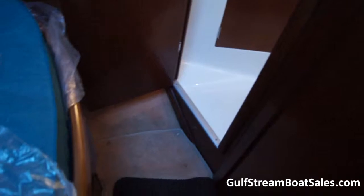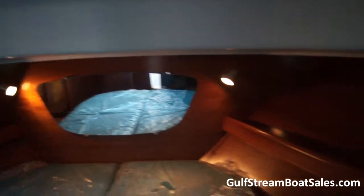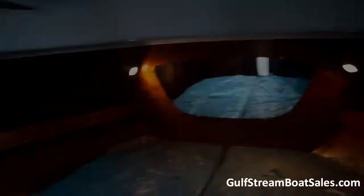We've also got ensuite access into the heads from the master cabin, so you don't have to disturb your guests if you have to use the facilities in the middle of the night. There's really good space at the end of the bed, good floor space, so there's plenty of standing room for getting changed and things in here. And it's really good master cabin for this size of boat.